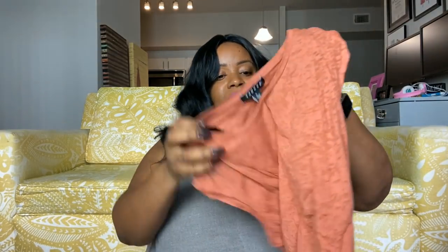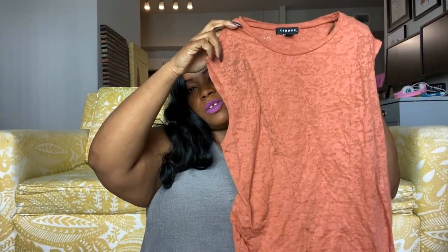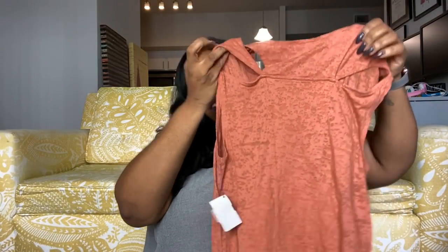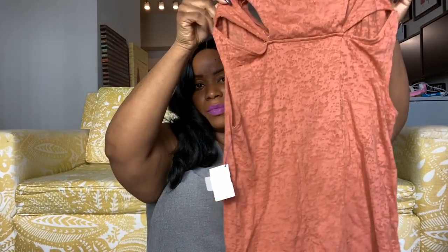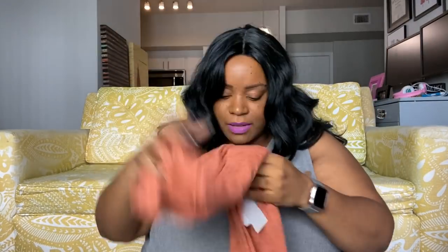Ooh, I'm tired, y'all. I'm tired. Who was this? This was Truvé top, which I know is sold at Nordstrom. I'm not sure if it's sold at other places, but Nordstrom is where I found Truvé. You can see the top there. There's that.